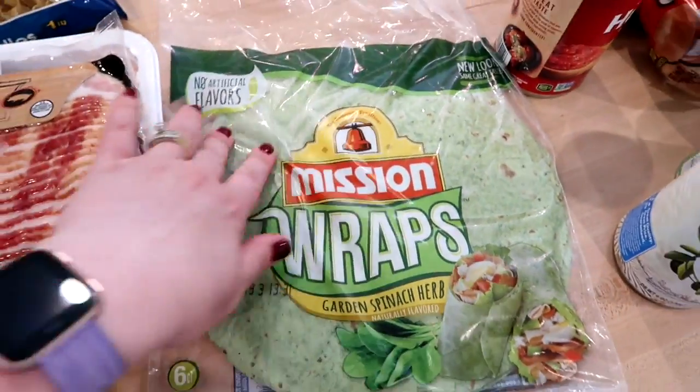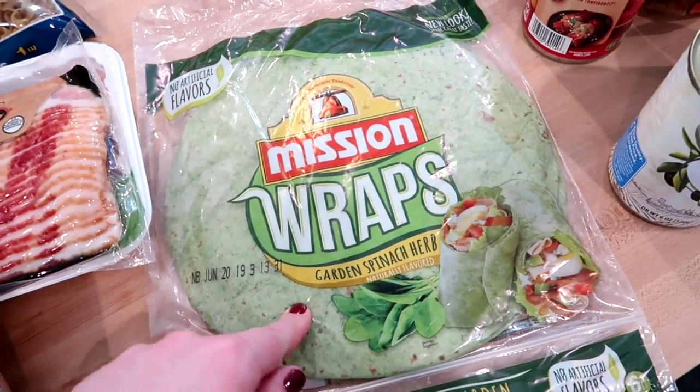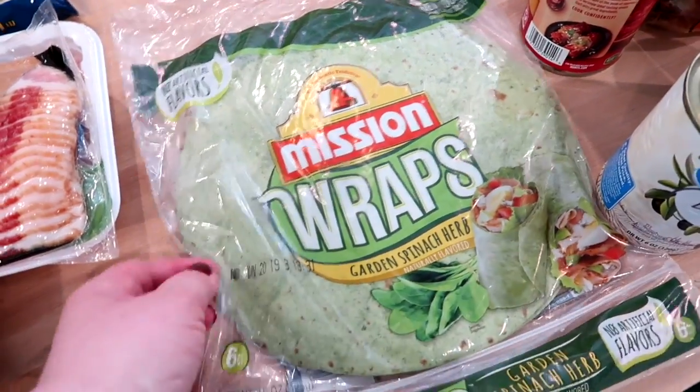I got some of these Mission spinach wraps. There's a hummus wrap recipe that I want to try, and so it called for those. Kira also likes these for her lunches. I'll just wrap up turkey and pepperoni in there, and she'll take those to school in her lunchbox.